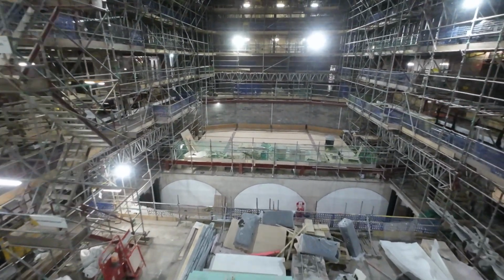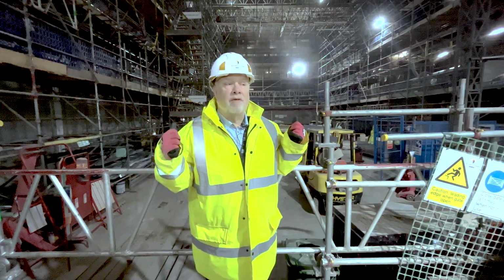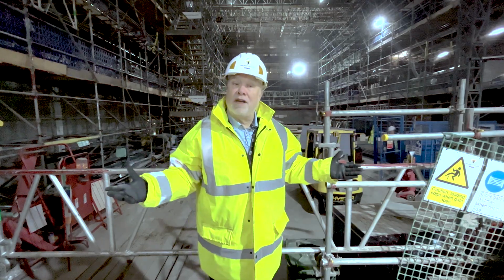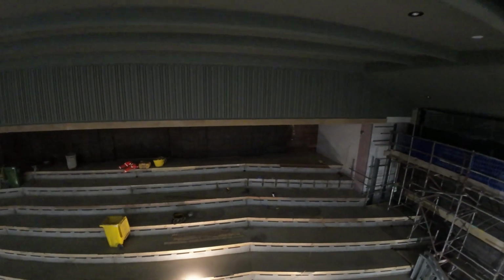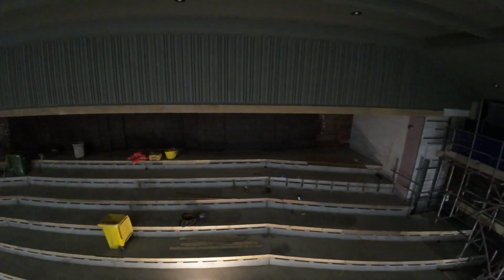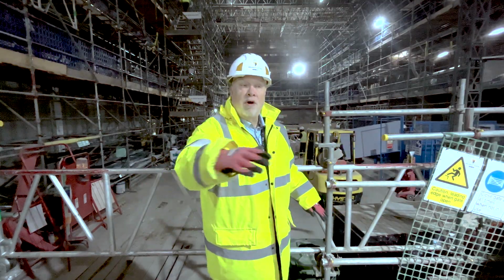We are completely watertight and we have, as I say, now got a stage. We didn't have a stage at the beginning of this year. We didn't have the risers that are behind you, which is the rear stall seating. We didn't actually have this crossover that we're standing on now. This was all flat floor all the way to the back.